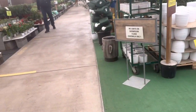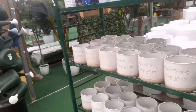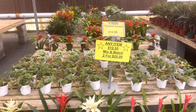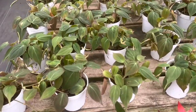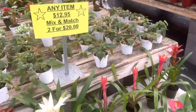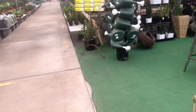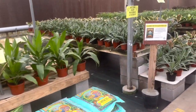They had tons of pottery, as you can see. Gorgeous pottery, I must say. Here's what they had on sale, 2 for $20. They had some beautiful micans. I was tempted. They even had items for people who are into fake plantery. No judgment, but I'm not.